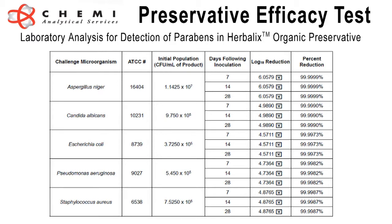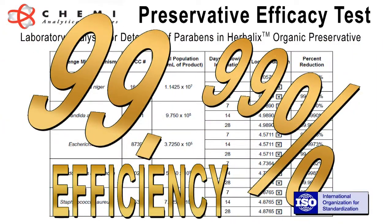And we performed an excellent test over 28 days of over 99.99% efficiency. And that was the first time that had ever been shown for any preservative, regardless of whether it was one as natural as ours or one that was chemically based. That is a standalone preservative. We use no other preservatives with this. We don't need them, and we don't buy ingredients that have any preservatives in them, so that you know you're only getting something that's going to work naturally for you and, again, protect you from losing the good bacteria that you need.